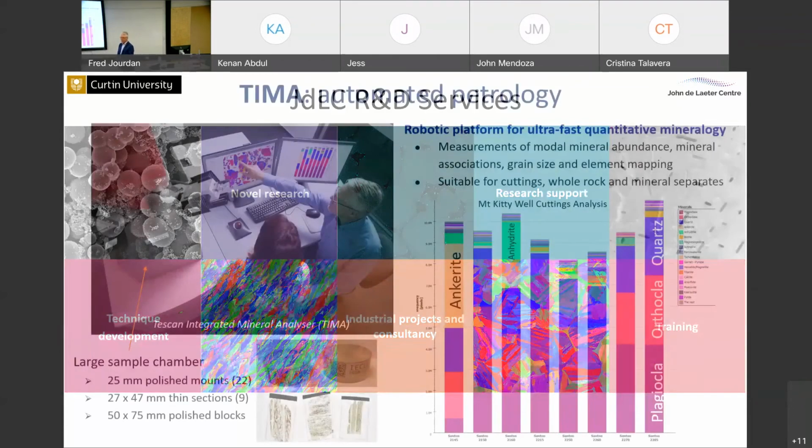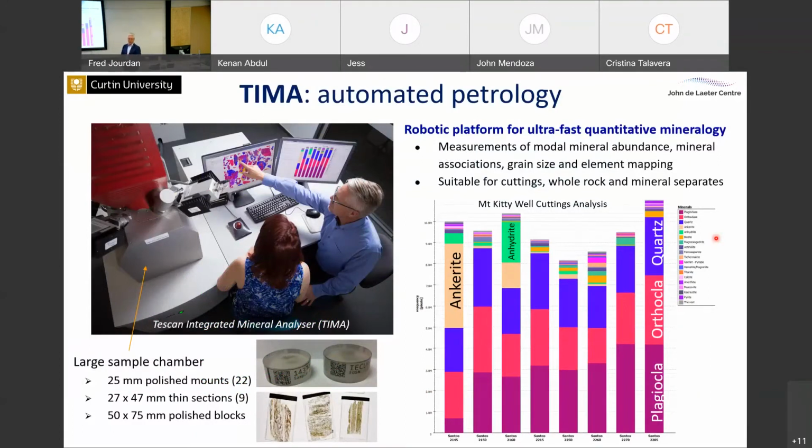And Hugo Olierook, who does a lot of our applied technology work, has a fantastic publication record because of this industry willingness to collaborate. A lot of the geosciences, one of the tools that we use for everything is a tool that Neal McNaughton helped bring into the John de Laeter Centre. It's an automated petrology tool. It's called the TIMA, made by TESCAN, and it's a robotic analytical platform for ultra-fast quantitative mineralogy. This is like the Ferrari of automated petrology. We still use light microscopes, but many students are hooked on this technology for getting them an answer very quickly.